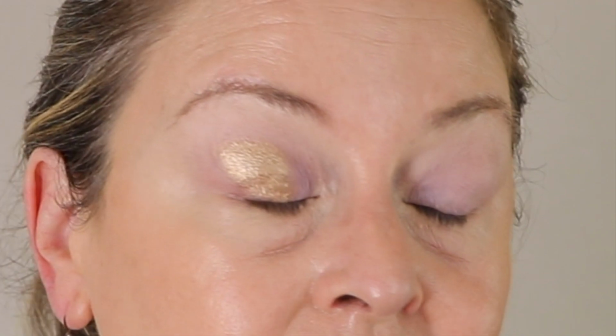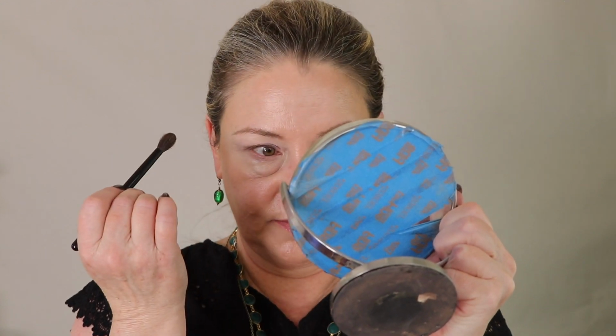It's like a bronzed gold, but I know there's depth to this because in the palette it looks quite dark. If you wanted more shine out of this, you could go in with a flat brush, but I don't, so this is working just fine for me.